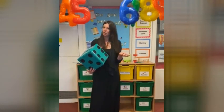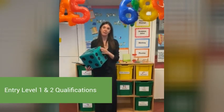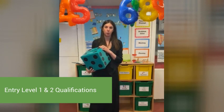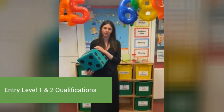So what qualifications are you going to be learning? You're going to be learning all around entry-level maths. So we're going to be focusing on entry level 1 and entry level 2 qualifications.